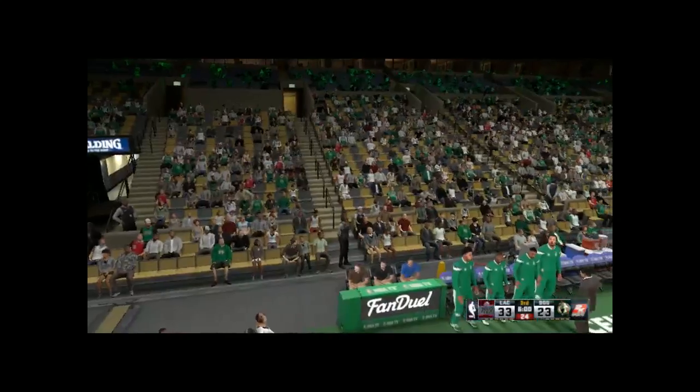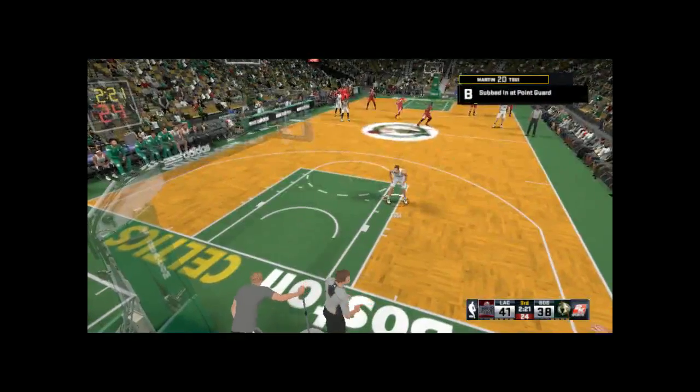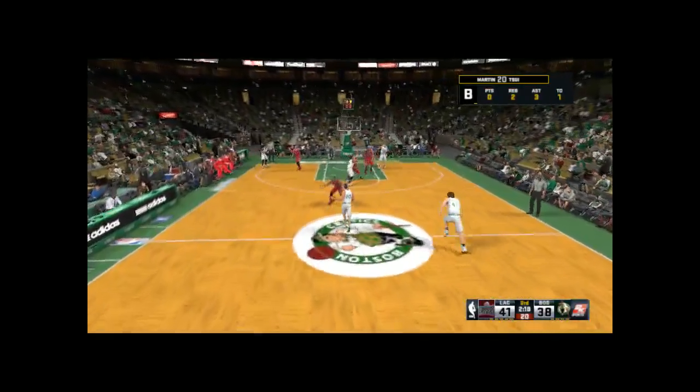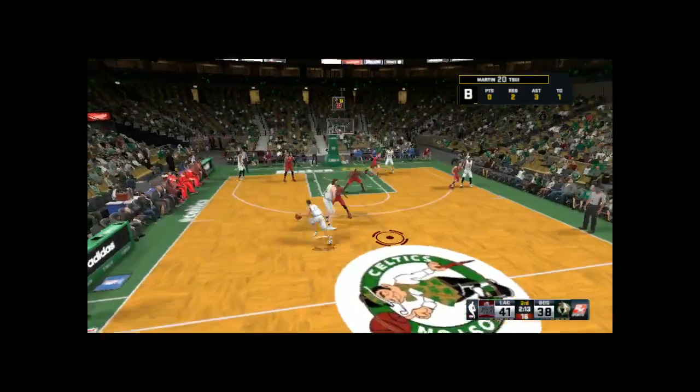Now the second half about to start up and begin any moment. You look at Jared Sullinger, what a contribution. Going with almost an entire new group here. Kelly Olynyk's checked in for Tyler Zeller. Lee comes in for Sullinger. Marcus Smart's checked in for Avery Bradley. And Dubs subbed in for Thomas.